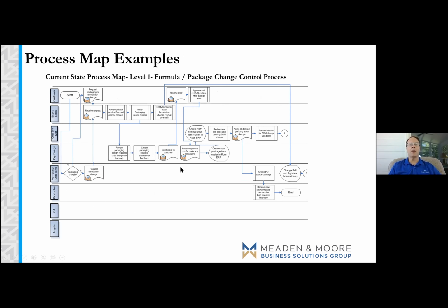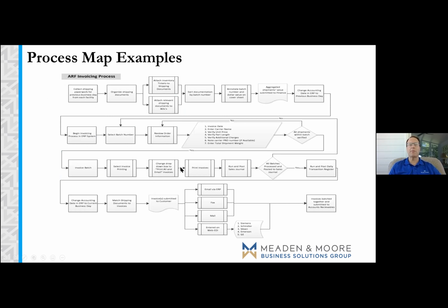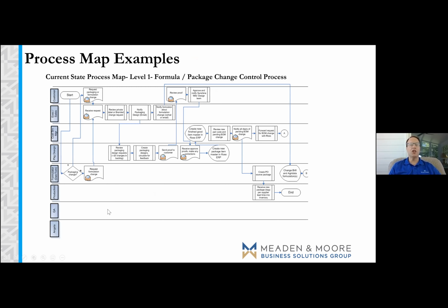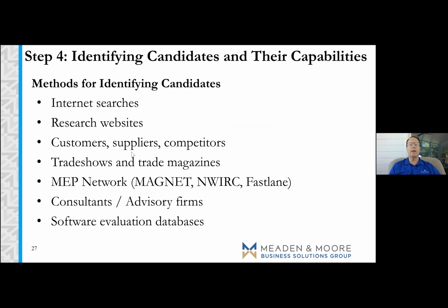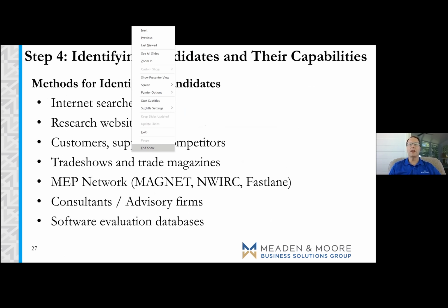And so this is just a couple of examples of some of the process maps that we've developed. This one is single threaded, this one being more multi-channel, is known as a swim lane diagram. So it's very common for us to do those pre-selection if the time is afforded, but more commonly during the implementation process. So I'm going to end the show here.